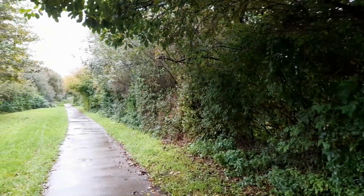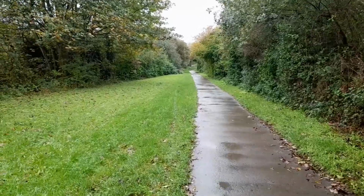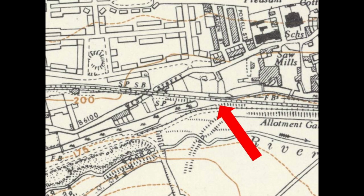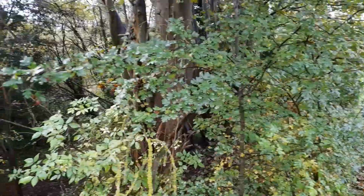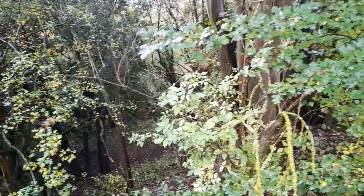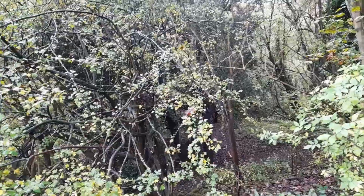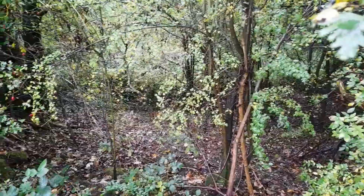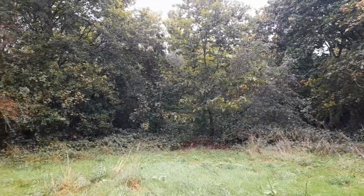This clearing we're approaching was where the canal crossed under the railway. The bridge has long since been removed and filled in. However, we can see in the bottom there the dried up canal bed. Just make out the route there through the trees. There are a number of stones around here which presumably were part of the bridge. It's still in water for a short stretch.